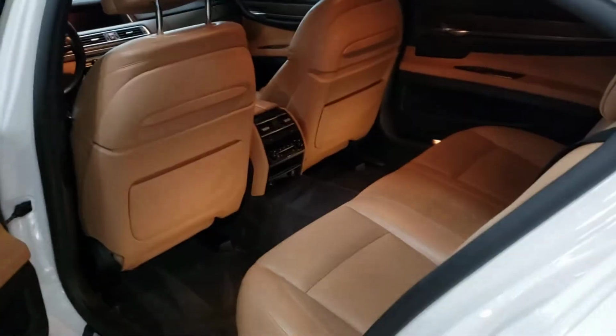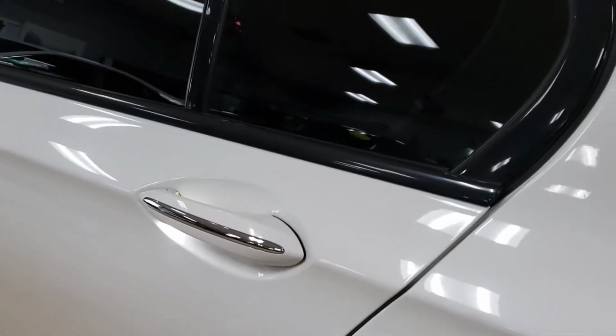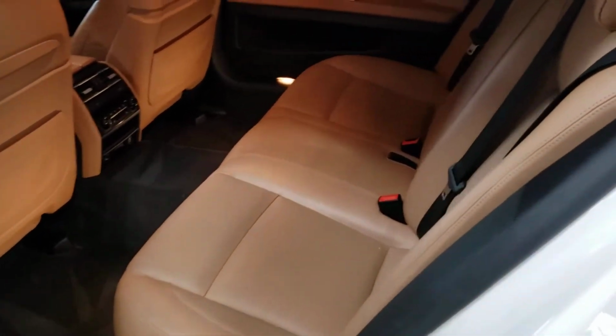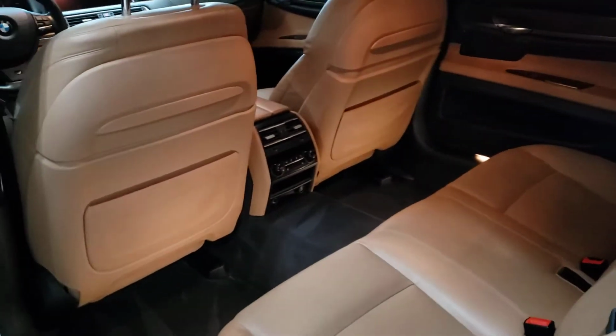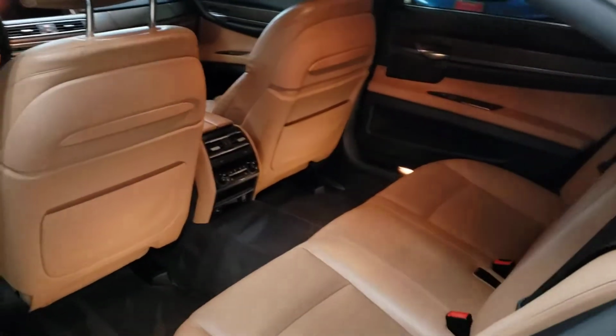You slam this door, look at it. Let's do it again. Ain't no reason to slam this door. I don't care how upset you are. There's no reason to slam this door. So, now, look at the back seats. Look at the back seat. I understand you need a driver for this car. You can't buy this car with the intention of driving it yourself. You're gonna have to get a driver.